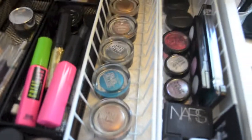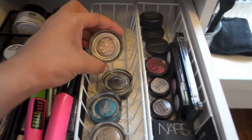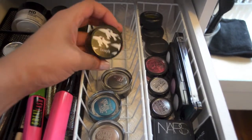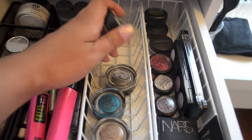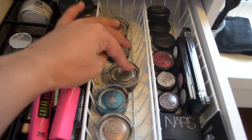Here's just some drugstore pigments and Coastal Scents. Here are my Maybelline Color Tattoos and one of my favorites, the Benefit Birthday Suit eyeshadow cream. I love this. This is so pretty. I actually bought it for my birthday last year and I love it.